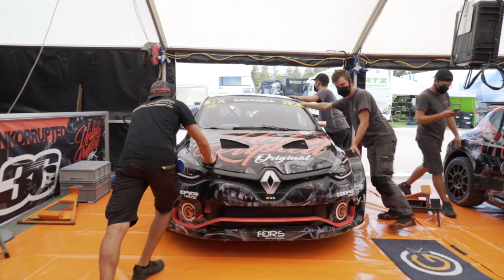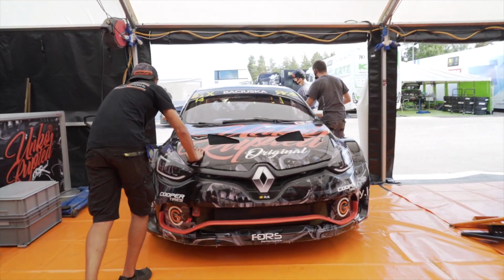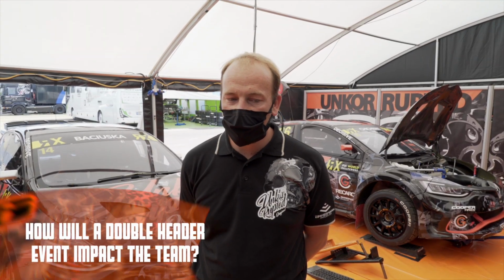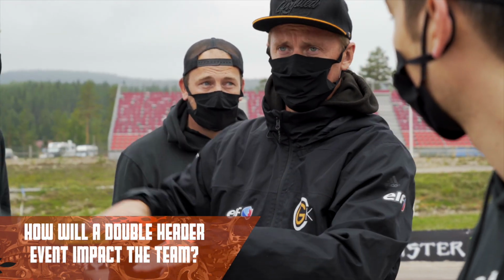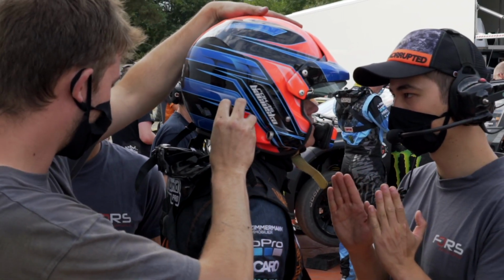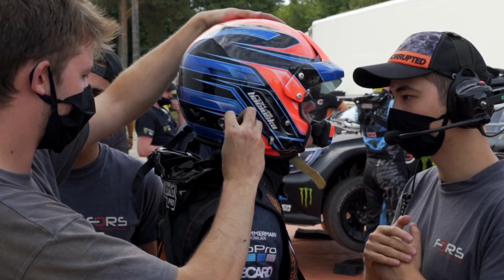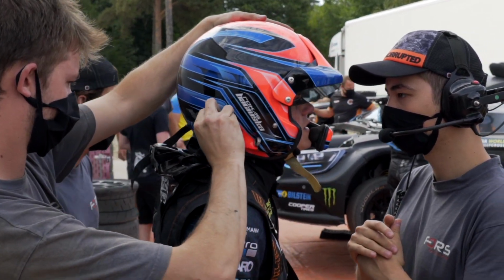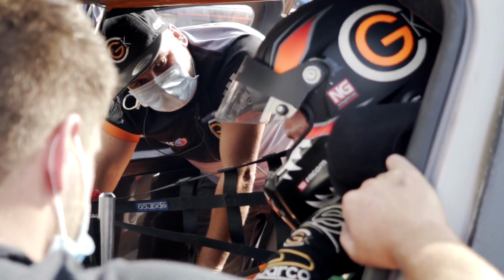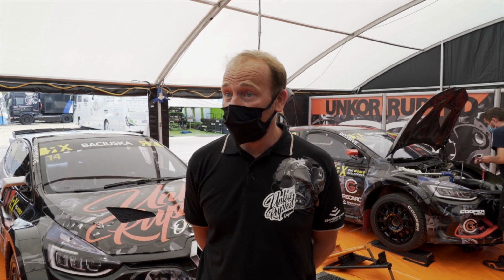I really like this car. So let's see, we will know anyway in a few days. The situation is definitely different compared to what we know. All the events will be much more compact compared to last year, and there is no space for mistakes, definitely, because the time will be shorter between each heat, and the car must be really strong.